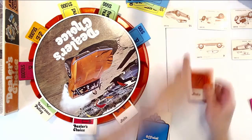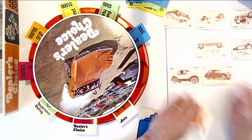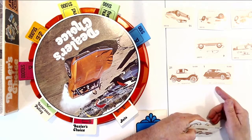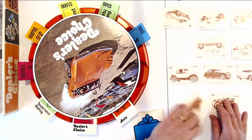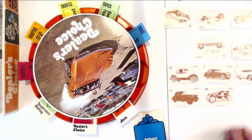Move this over here. I'll set out my cars. I've got the Model A Ford. There are 3 Lincoln Continentals in this game. I don't know why 3 of the 24 cars are Lincoln Continentals, but there's a 41 Lincoln, there's a 56 Lincoln Continental, there's a 71 Lincoln Continental. Looks like I've got mostly, I got a nice 56 Oldsmobile there.